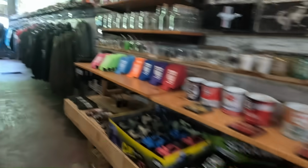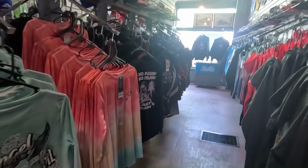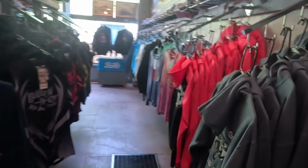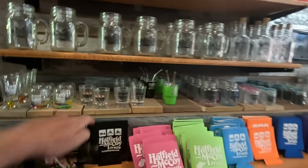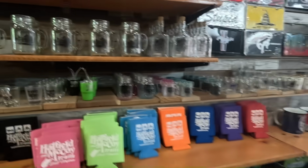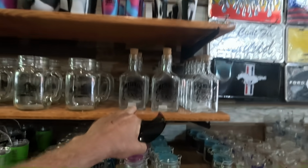All right, what we got? Let's see, shirts and stuff. Yep, Hatfield McCoy trails. And just general Hatfield McCoys too. Cool stuff. Little Hatfield McCoy shot glasses. There, looks a little bit more appropriate, doesn't it?